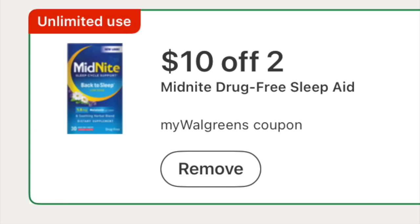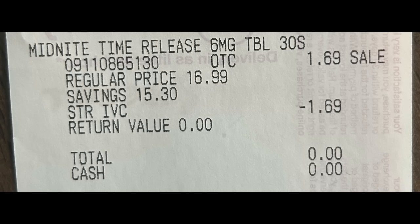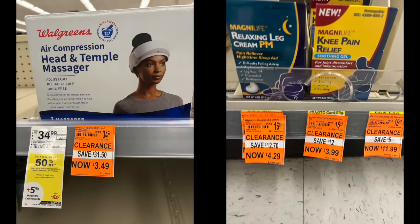I only found 1 in store, so of course I had to test it. And here it is, $1.69. The Walgreens coupon goes down to $1.69, and I didn't even have to pay tax for this, so I'm pretty excited. What I encourage you guys to do is to walk down the pain aisle and just see what they may have.